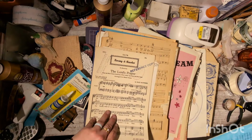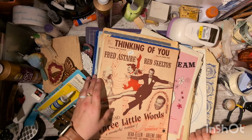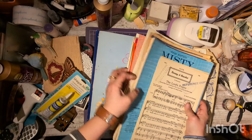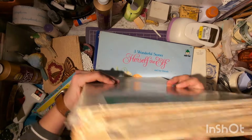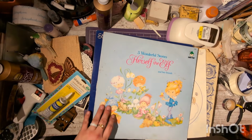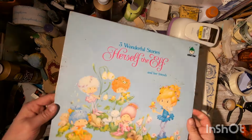And then there's some other things that I am thinking. Some of these covers I'm going to scan and then maybe put them in my Etsy, if somebody's interested in that. I know I have more out in the car. That's probably the stack that I'm going to be using.